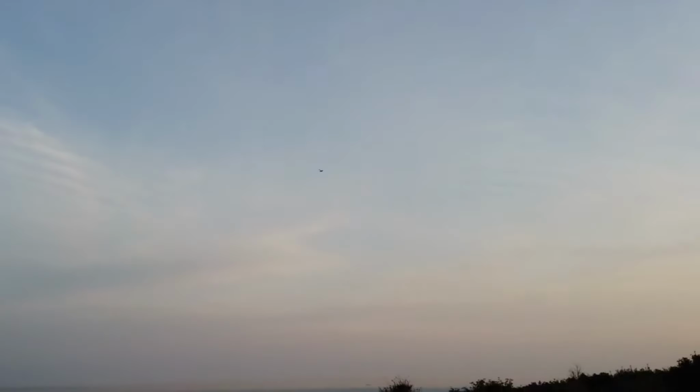Spitfire's going crazy. What a better sound than that, than a Spitfire flying over the English Channel on a funky evening.